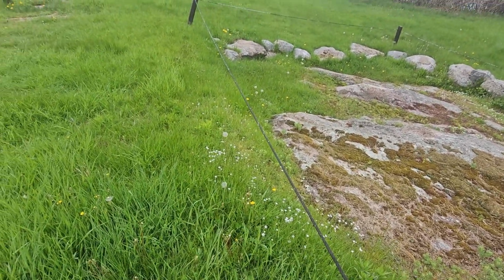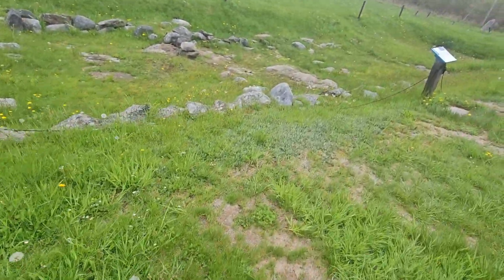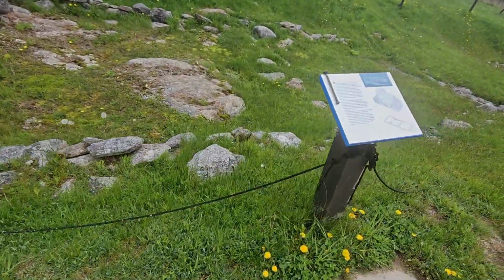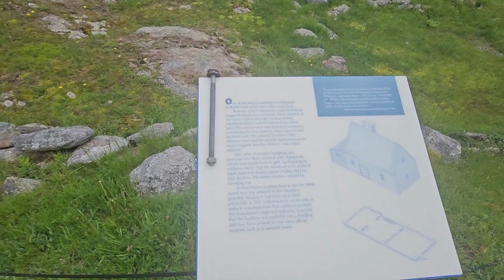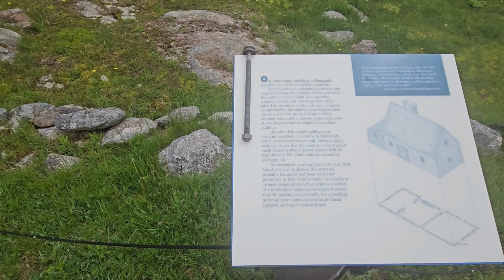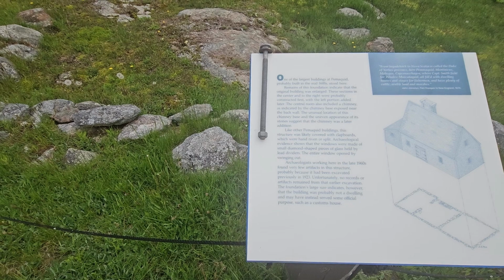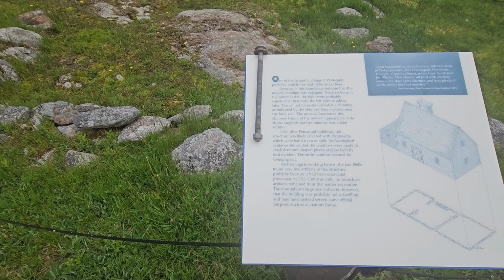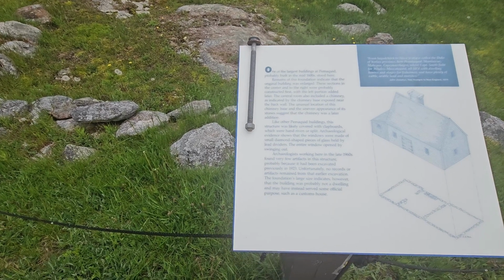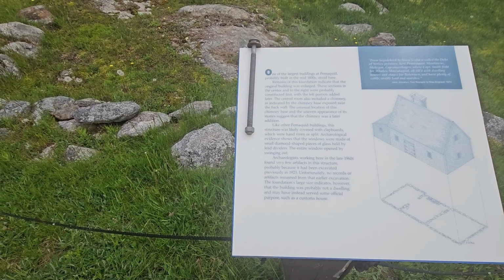So we have a long one here, which may have had several rooms, I don't know, or a couple of rooms. One of the largest buildings that Pemaquid probably built in the mid-1600s stood here. Remains of the foundation indicate that the original building was enlarged. These sections in the center and to the right were probably constructed first, with the left portion added later. The central room also included a chimney, as indicated by the chimney base exposed near the back wall.